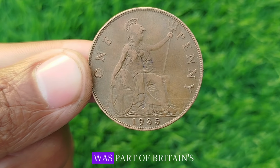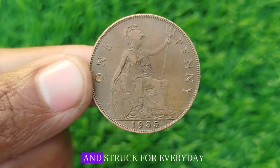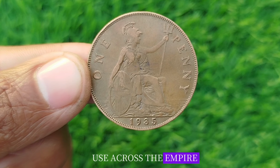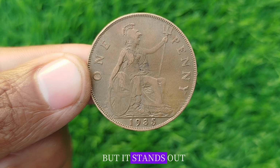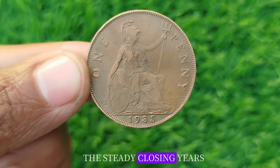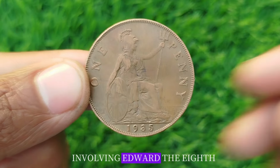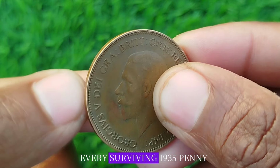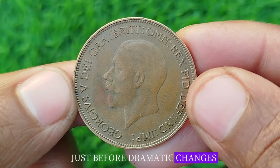The penny itself was part of Britain's traditional bronze coinage, introduced in the late 19th century and struck for everyday use across the empire. The year 1935 was not a particularly low mintage year, but it stands out because it sits between two significant chapters in monarchy: the steady closing years of George V and the turbulent succession events of 1936 involving Edward VIII and George VI. Every surviving 1935 penny is a small artifact of an era just before dramatic changes in the United Kingdom and the world.